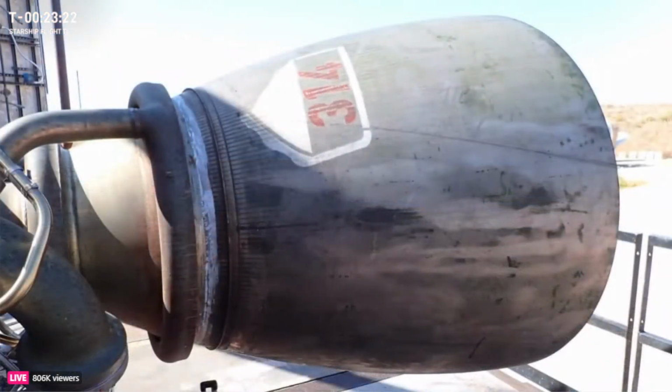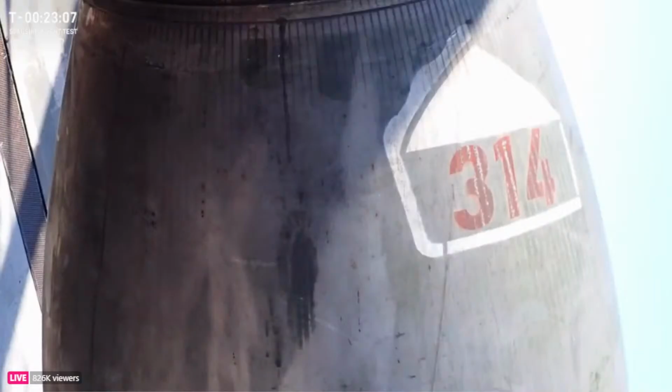A Raptor engine that flew on the booster that was caught during Starship's 5th flight test. You can see it there on your screen. This flight-proven engine, we've got Raptor 314 there, hence why there's a piece of pie on this nozzle. Maybe we can get that image rotated so you can see it a little bit better. Yep. There we go. If you didn't already know, we like our jokes around here.